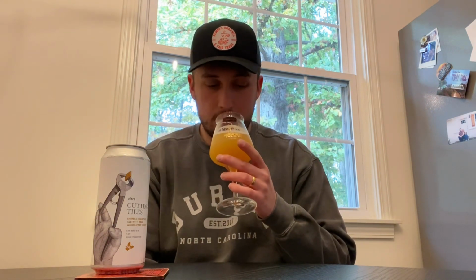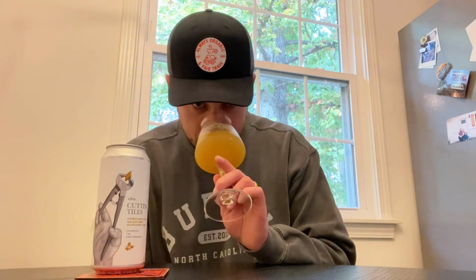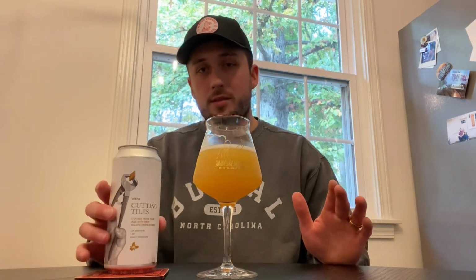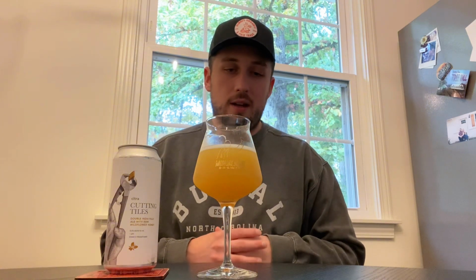But for the most part, I get straight Citra. It is nothing but citrus, it's juicy orange, lemon, a little bit of grapefruit. And yeah, I do get a little bit of a floral vibe in there. It smells really solid. I mean, it smells like Citra is the only hop in here. It's not one of those beers that smells like it's kind of everywhere. This beer is straightforward. It is Citra. If you ever had Citra, this is what Citra smells like.